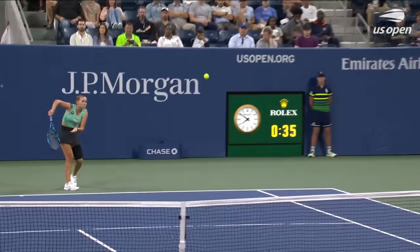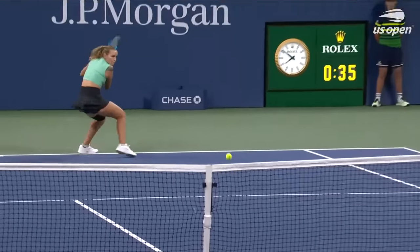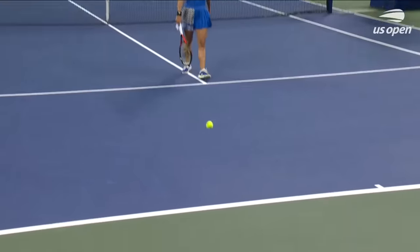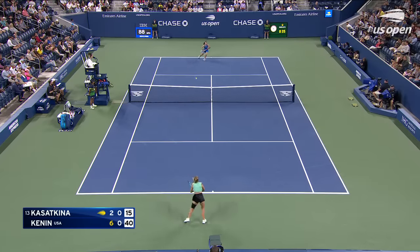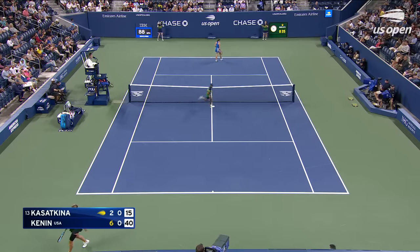Really smart here from Kenin. This is what makes her so hard to play against. Some rallies, she's willing to just rally and keep the ball in, move you around, try and wear your legs out. The next point, she'll try and go for a winner. She kind of has this ability to be a counterpuncher, but then when she wants to get it on her terms, she can be aggressive.